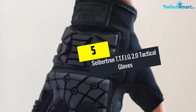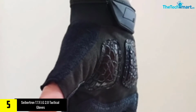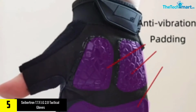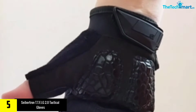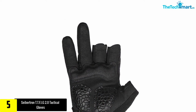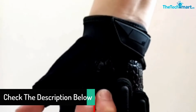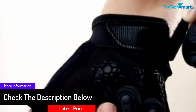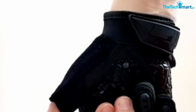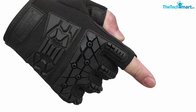Starting at number 5, we have the Cybertron Ttfig 2.0 tactical gloves. Regular gloves cannot do anything in the means of shielding your hands satisfactorily, and moreover, keeping the odor in so you aren't discovered by your victim and also miss your chance of obtaining a fresh kill. Luckily, Cybertron has made this version that contains the Trinity odor controller and also comes with micro-wick technology. The design of these gloves is also eye-catching, something that you may not experience in comparable versions. The camo seems to permit you to blend in the surroundings, thereby making it more difficult for animals to see one easily.